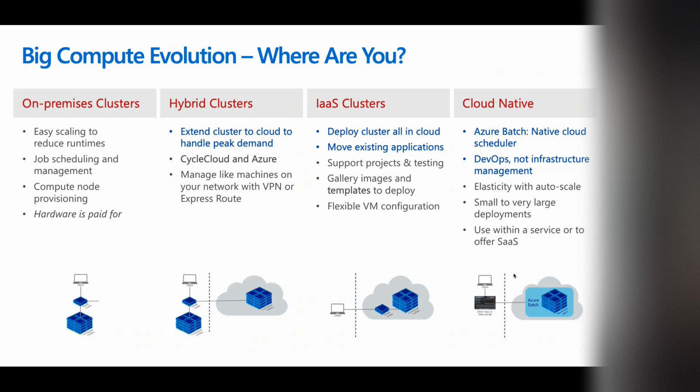But then customers wanted more. As we have seen the market evolving, there's an increased demand for pure IaaS-based clusters because you get to take advantage of the cloud vendor's elasticity, flexibility, and pay as you go, and then you'll be able to replicate it to multiple Azure regions, and you can always scale up and scale down. So we evolved from on-premise to hybrid to IaaS.